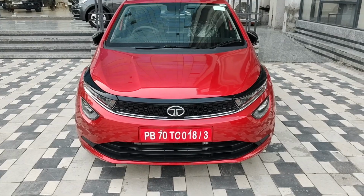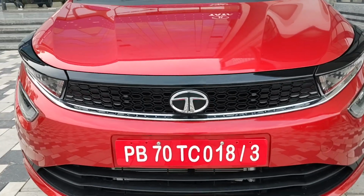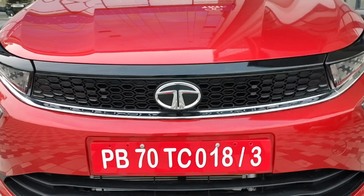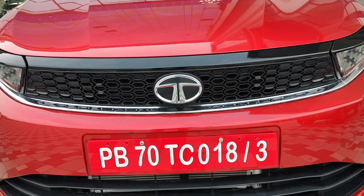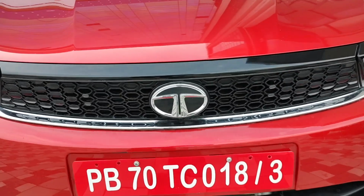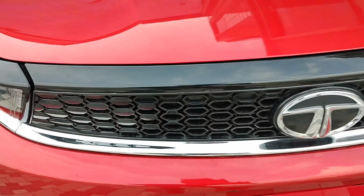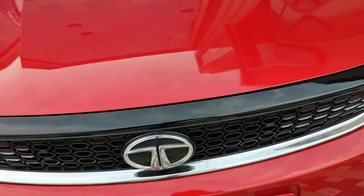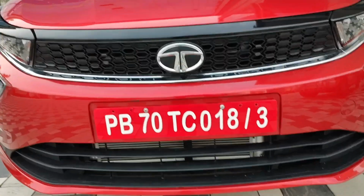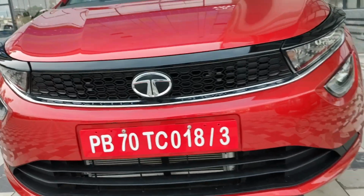Coming to the front fascia of the car, it has a black grille which has obviously a Tata badging on it, has that piano black finish and very small grille as compared to the cars which we have been seeing recently. Surprisingly, no tri-star design, but a chrome and a piano black for the lower and the upper part respectively.